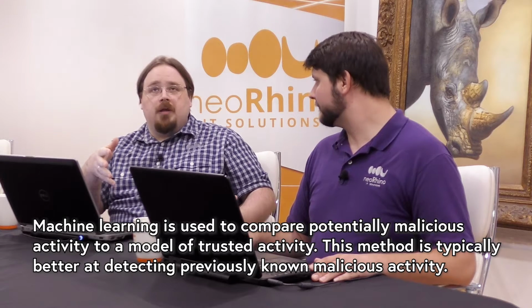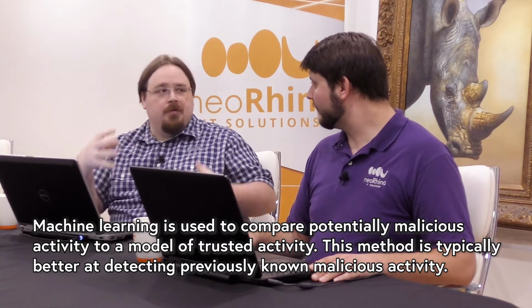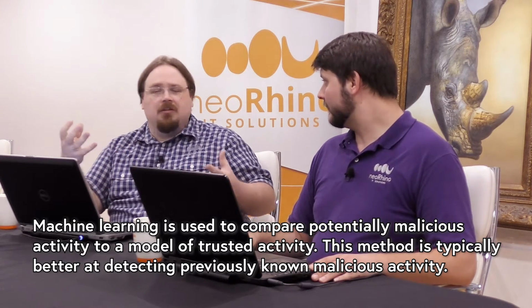Therefore, it will help to catch things that are previously unknown as malicious attacks, like zero-day attacks. Those types of detection will not 100% of the time catch those, but they'll be able to catch them a lot more often than a signature-based system would. So it's like, hey, this guy normally just opens up Outlook. Okay, cool. Hey, this guy opened up Outlook and something else happened. Yeah.